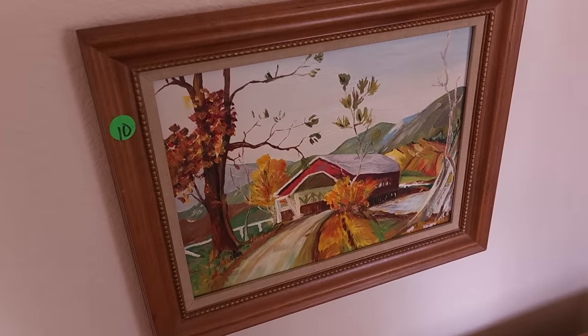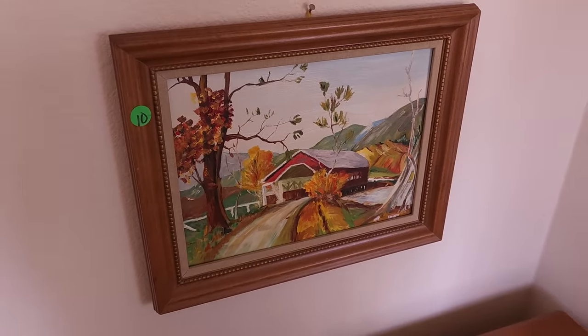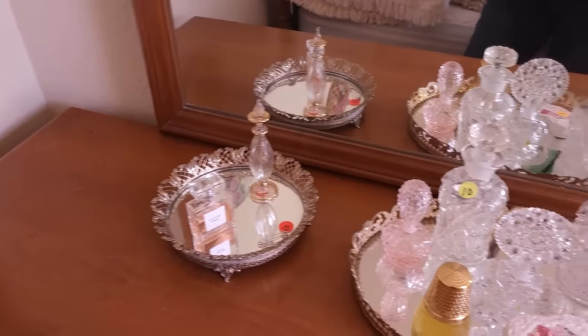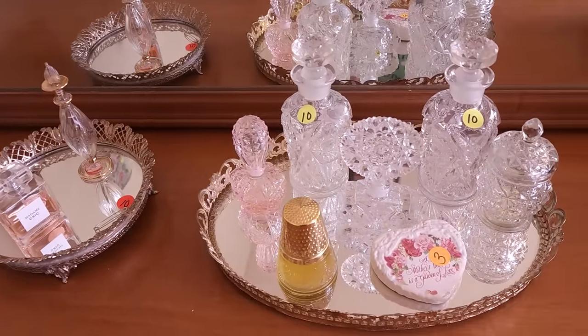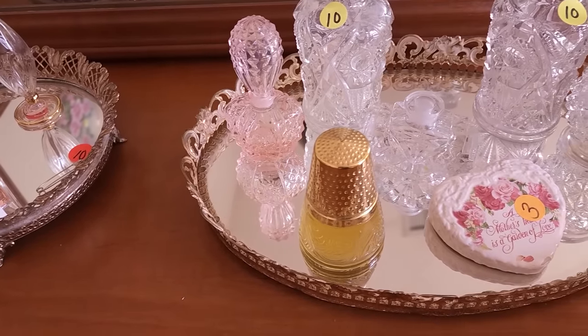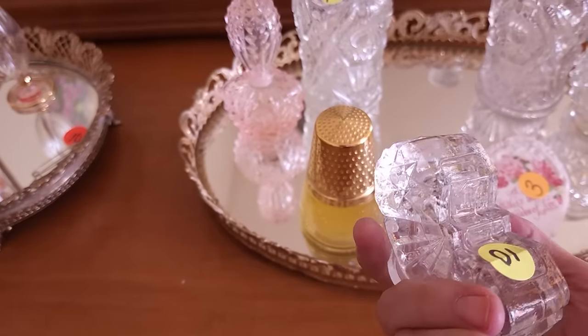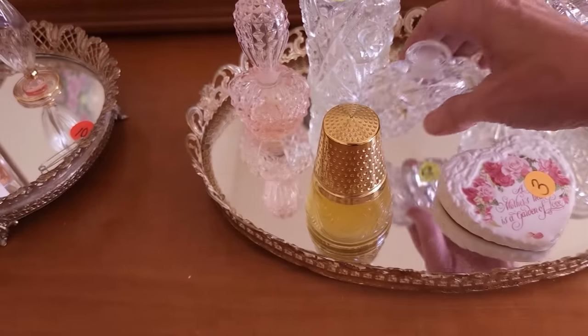Here's an old paint by number. I wonder if the person whose estate this is was the painter of that. I bet they were. Got some perfume bottles. This one's quite fancy. Looks like maybe a Czech glass. $10, not a bad price.